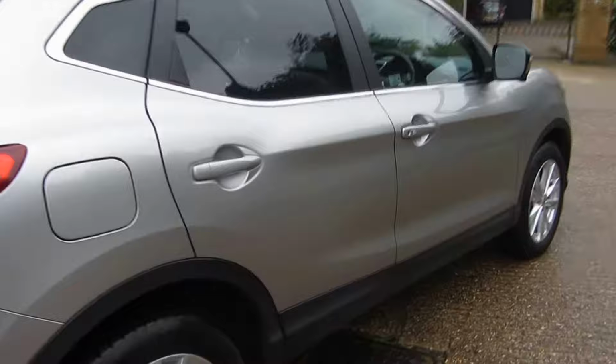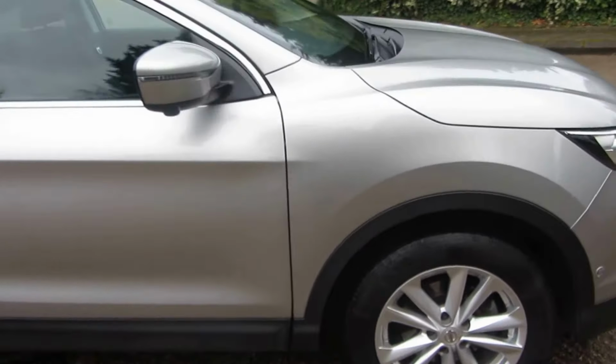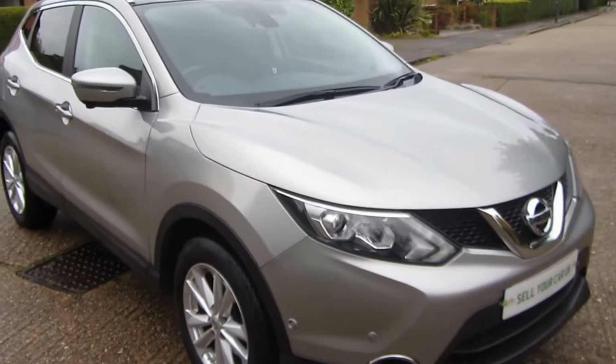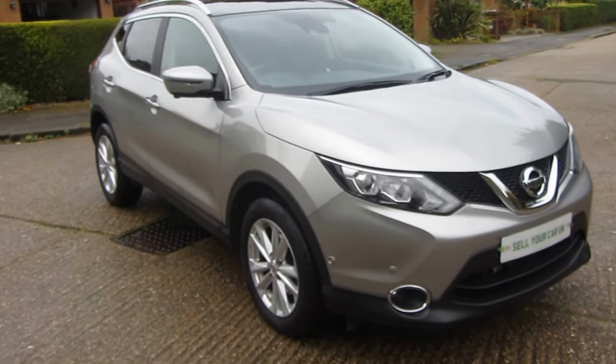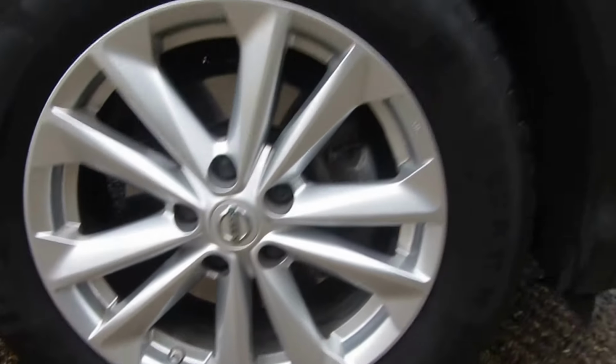Not a mark on it. It's a 65 plate, first registered in 2015, September to be precise. One owner from new, and it's done a very low mileage, which I will show you the genuine mileage on the dashboard right now. In fact, let's get up close and personal with the interior of the car. I'll just quickly gloss over this perfect alloy wheel here and let's jump on in.